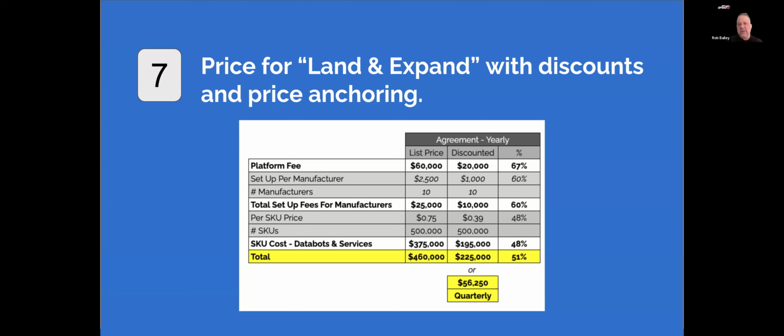One, it turns the buyer that you're negotiating with into a hero, because they're able to pound the table internally and show that they've actually gotten a bunch of discounts. And then two, it positions you really well for land and expand. I've done this a ton at every company I've been at.